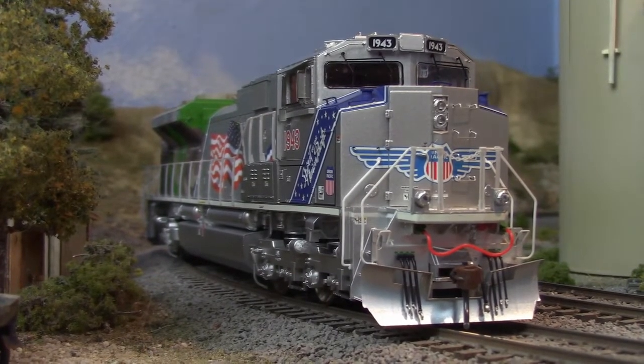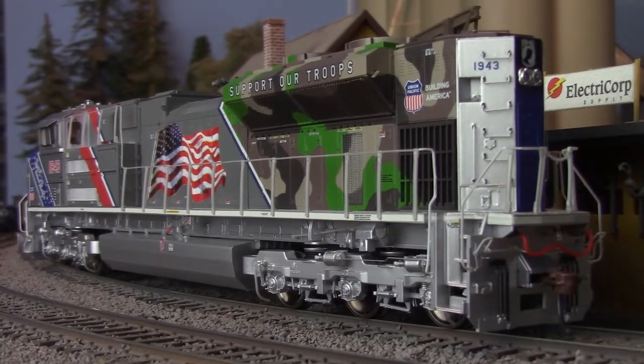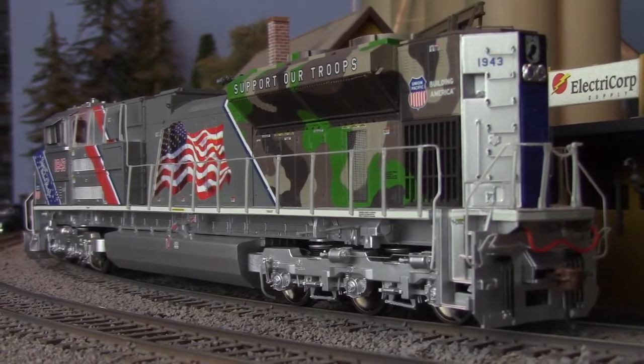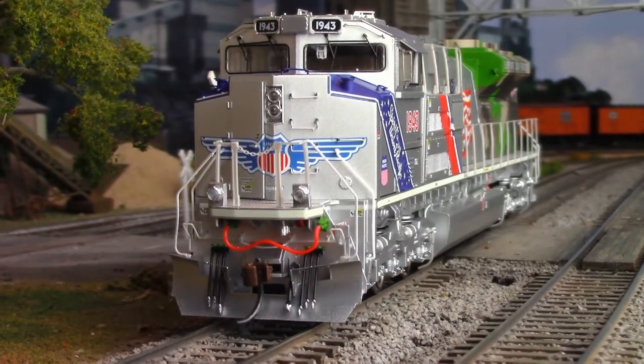Boasting features such as highly detailed HTC radial trucks, a full suite of MU connections, treaded walkways and see-through vents, and even dual-mode digital sound and control, with the simulated pneumatic startup sequence unique to SD-70 Aces.